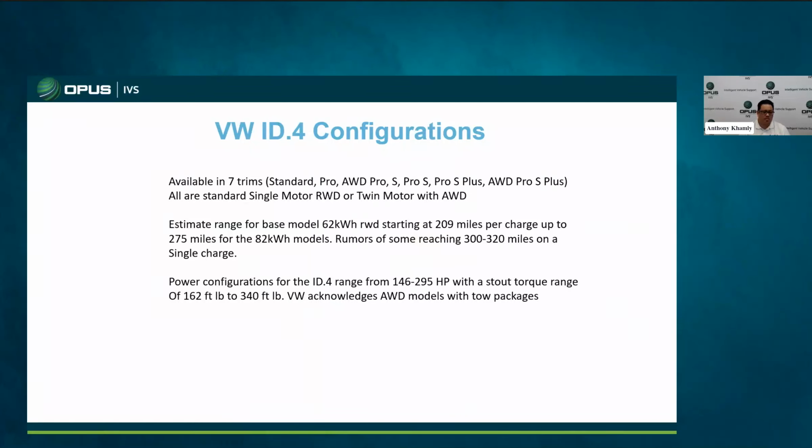The ID4 configuration comes in 7 different trims. If you don't know Volkswagen and Audi, they love their trims. They come in a standard, the Pro, all-wheel drive Pro, the S, the Pro S Plus, all-wheel drive Pro S Plus. Essentially, none of that really matters. Those are all trim packages: seats, interior, electronics, exterior trim. That's what most of those are.